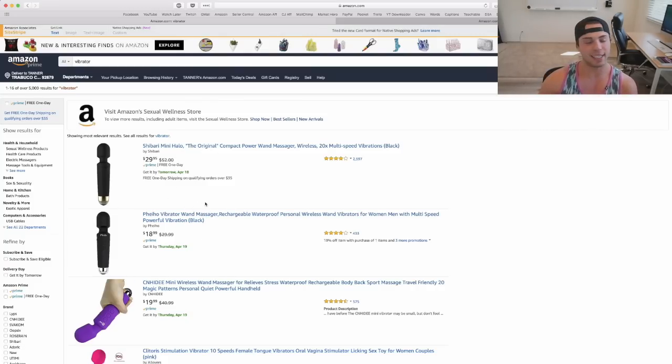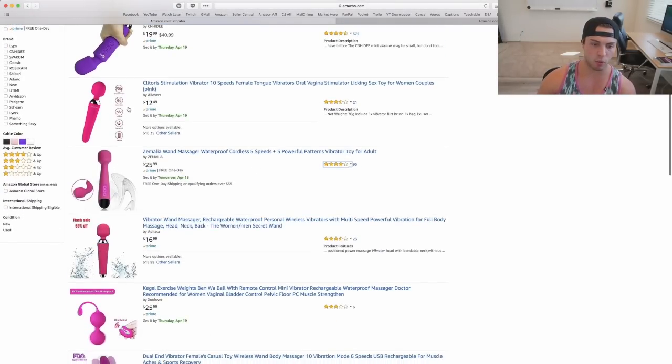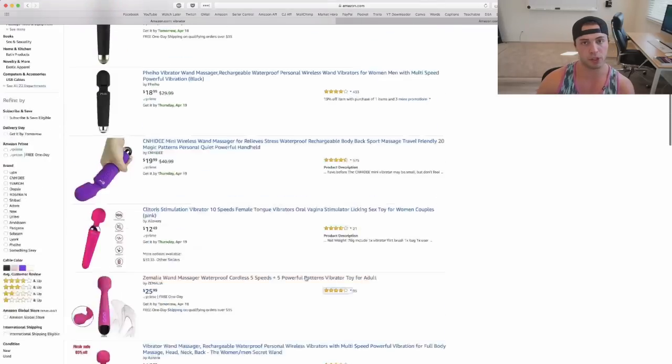Some, like I said, just don't get stuck in the adult category very rarely. Most likely, these listings all right here will be moved to the adult category. So see how it doesn't look competitive here, and sales look pretty good if you pull up Jungle Scout?